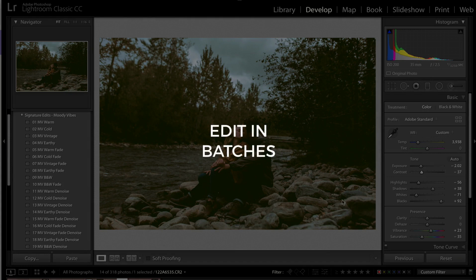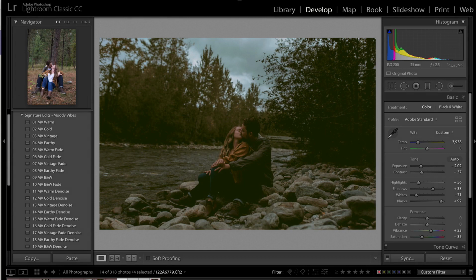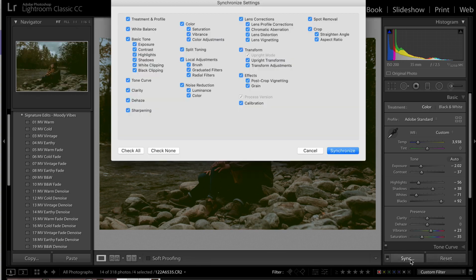So once you've got your photos the way that you like them, the best thing you can do to make sure you're consistent as a photographer, make that Instagram feed on point, is to grab your images and edit them in batches. So all I have to do is grab all those photos and then click sync. I'm going to sync everything except for exposure, local adjustments, crop, and spot removal. Those are the things I want to set image by image.